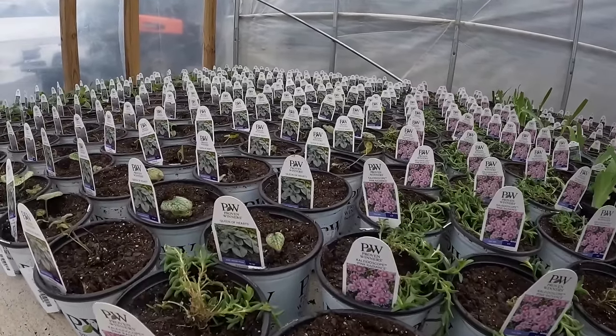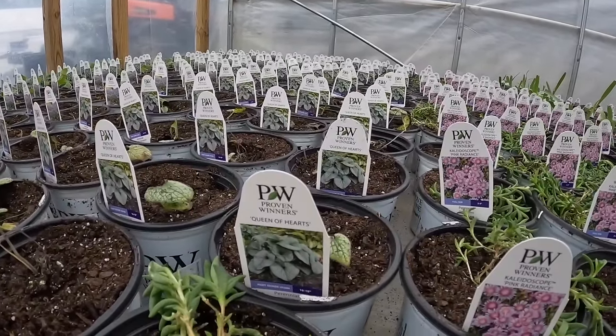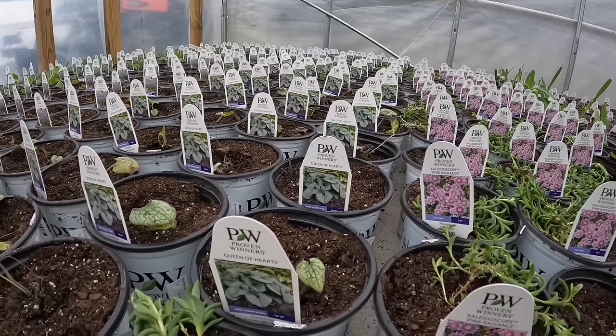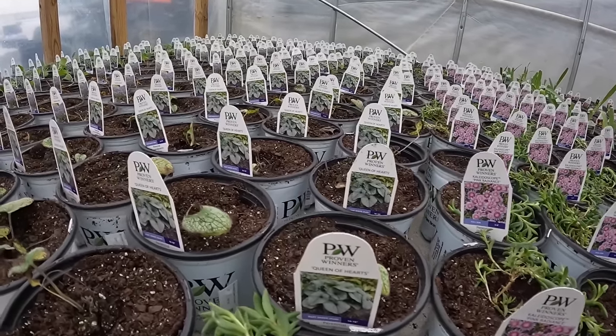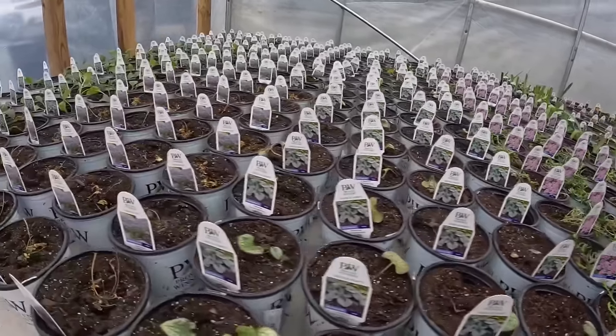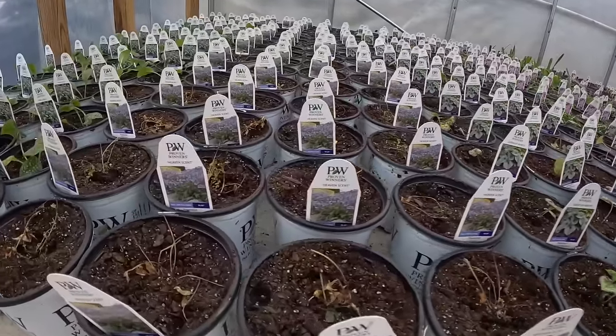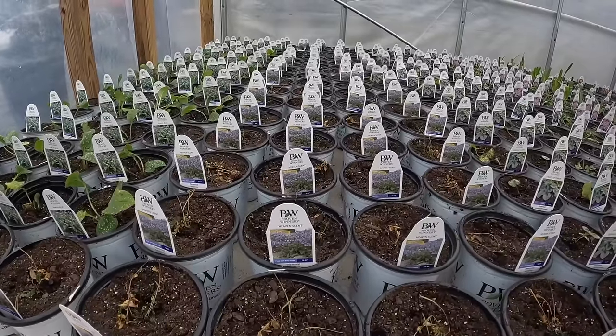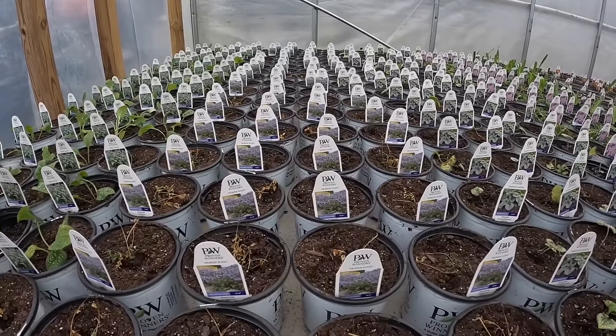And then, of course, our shade-loving plants. We've got the Queen of Hearts Brunnera. Nice and little, but that's all right. They will perk up. They are definitely dormant right now. So you've got Queen of Hearts, Heaven Sent. Heaven Sent is like a Jacob's Ladder. Again, it is dormant, but this is a great, great plant.